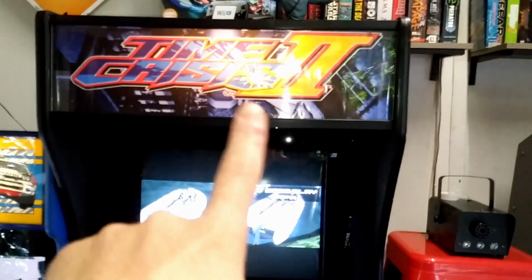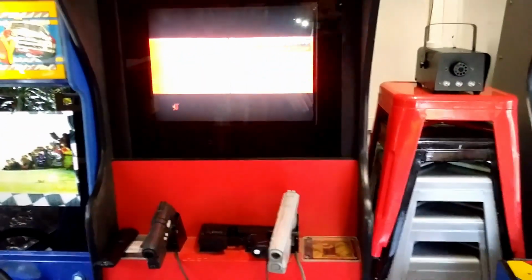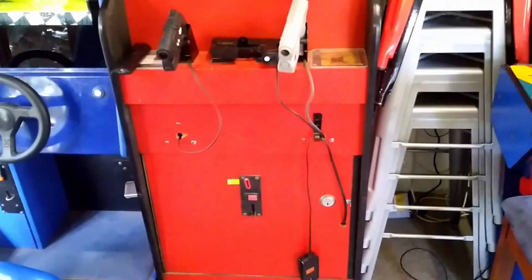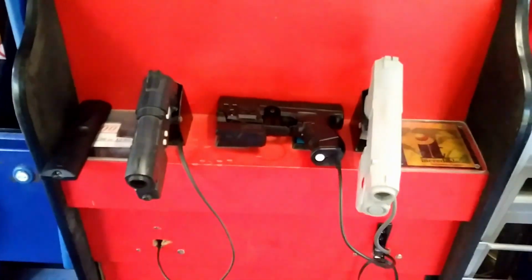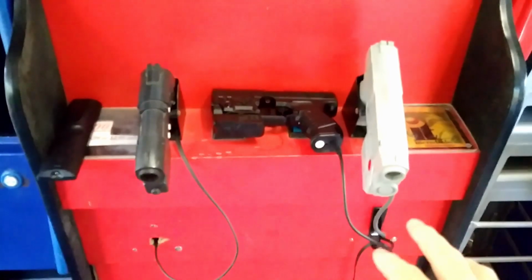So I got this printed off. I just took it into a printing store, printed it off, put the screen and things in, and then I've got a few different guns because they can be a bit hard to find, but also because different games in the PlayStation era need different guns.